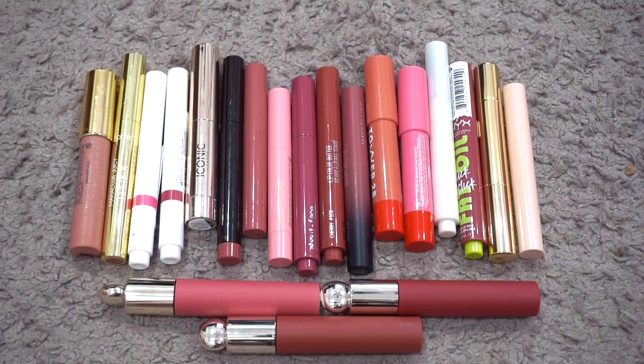Now we've got jumbo lip crayons and then a couple of my glossy stains, just because I put them in the same organizer. I've gotten a lot more of these recently and I need to cool it here, because there are some of these that I like, don't love, and I should have returned some of them when I had a chance, most likely.